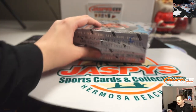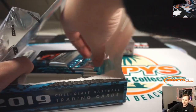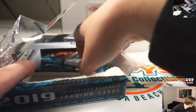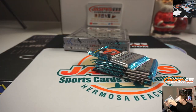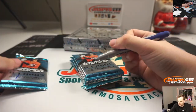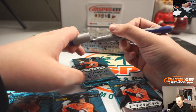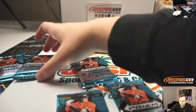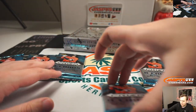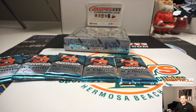First, we got to open the first box to number the packs. Someone's going to get that full box right there. Alright, someone's gonna get that full box, and five people will get a pack. Good luck.